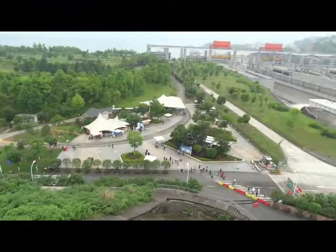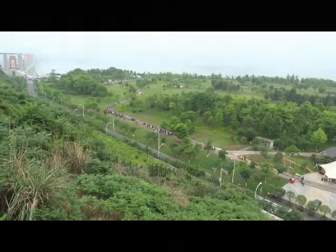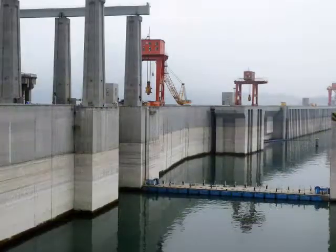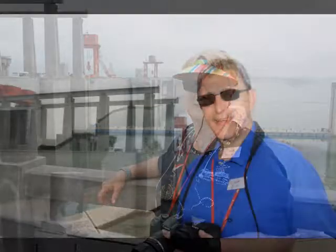We walked from Tanzling Ridge down to the side of the dam. There we learned that the wall of the dam is straight rather than curved. This is called a gravity dam. One last pose and we're on our way back to the ship.